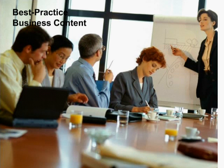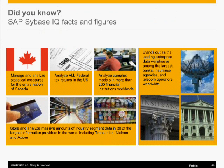So if we look at just the Sybase IQ part, it's something that is very widely used. It's not a small database or anything like that. It's in fact a big database. All the statistical measures in Canada are done on Sybase IQ. In the US, all federal tax returns are also handled by Sybase IQ. In Korea, all the citizen health is handled by Sybase IQ.